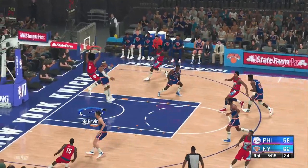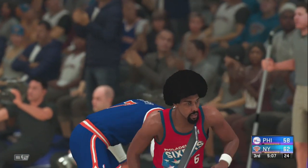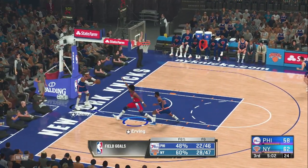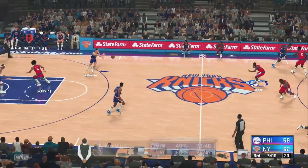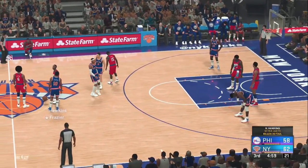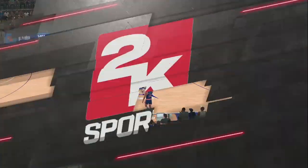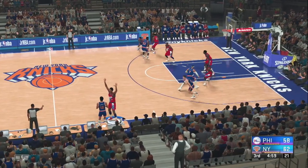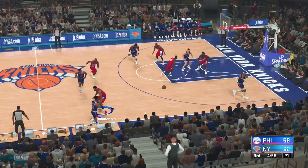Irving drives in, and Dr. J slams it in. One of the best dunkers in the league off the drive. I mean, he's often still hanging in the air while the other guys are on their way down. Barnett is checked in for New York. And Philadelphia also making a switch. Andre Iguodala is checked in for Irving.